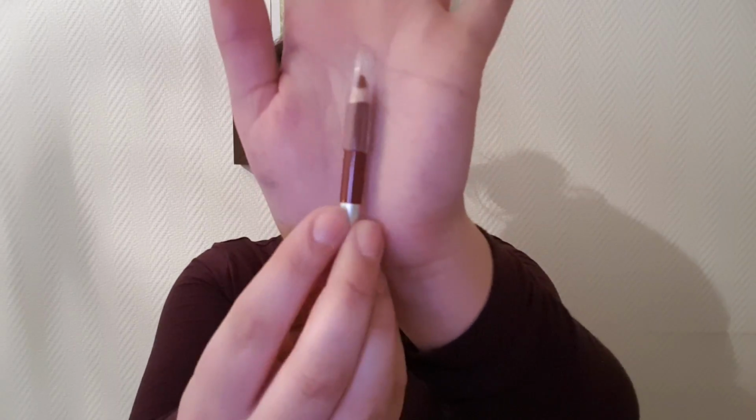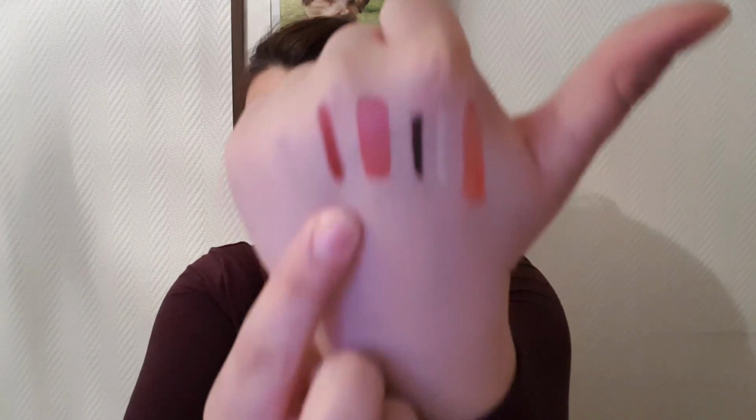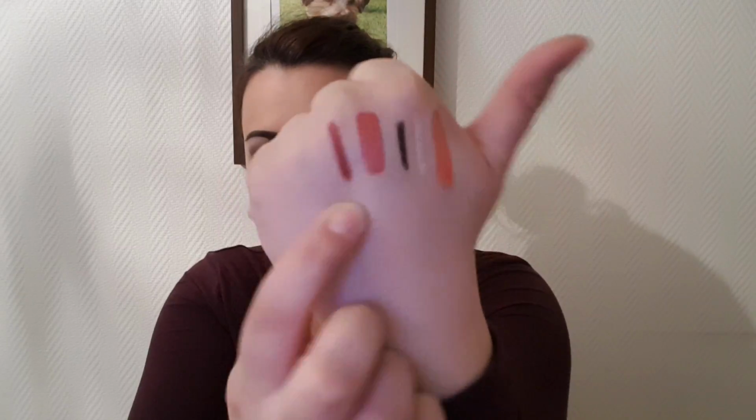I have one lip liner, and it is a lip pencil that has no brand and no name. It's just a lip pencil that I got somewhere sometime, and it's kind of a browny rusty red shade. I actually have learned to appreciate it. There is not much left of it at all, and I'm gonna be appreciating it even more when it's gone. And this is the swatch of that one.